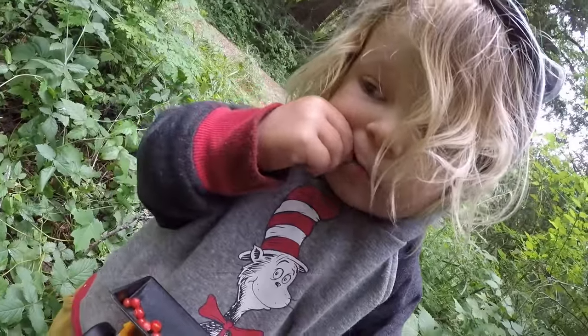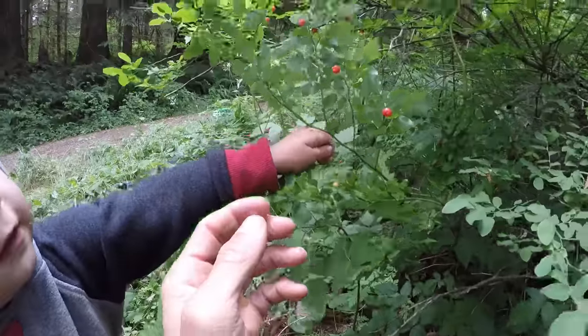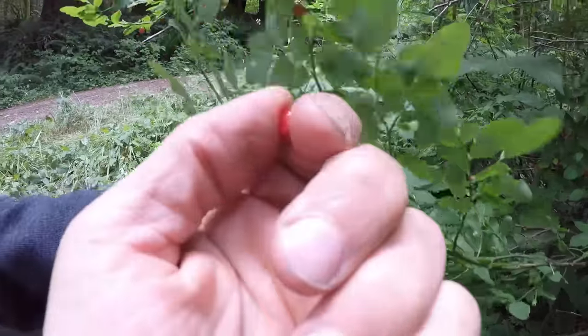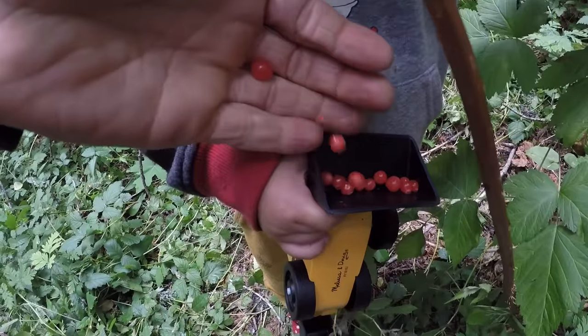Alright, River wants to take the stem off. There you go. I'll look at this one. Oh my goodness, River found the biggest one yet. Wow. Put in my roller. Okay, I'll put it in your buggy there.